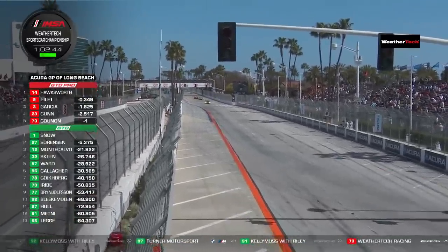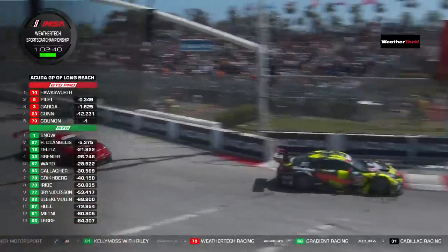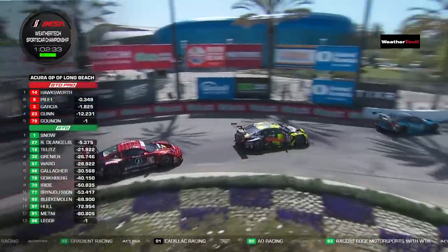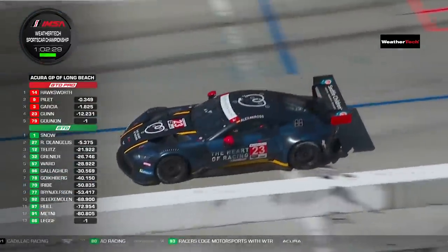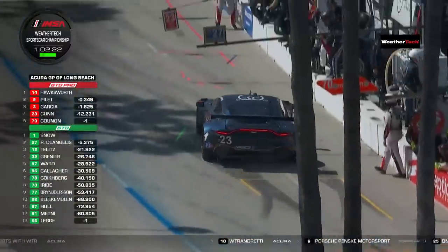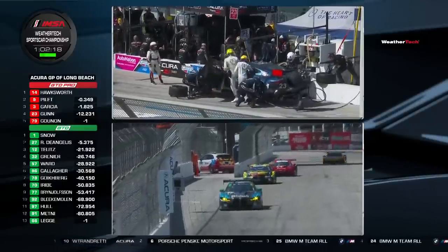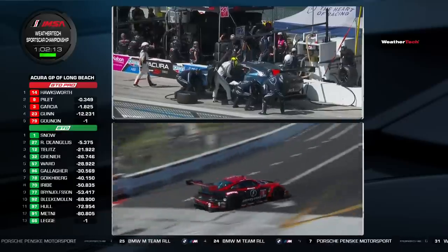Out comes the Lexus. Oh, cuts right across the newly repainted line this weekend. Now, there is a sensor on that line. Few of the IndyCar drivers have been caught out by that as well this weekend. Already 23 car in the pit lane is Ross Gunn from fourth in GTD Pro for Aston Martin and Heart of Racing. You cannot cut the pit exit line in the same way as you cannot come into the pit exit if you are coming into turn one, Jeremy.